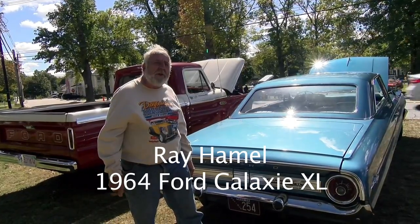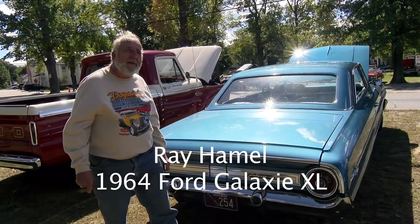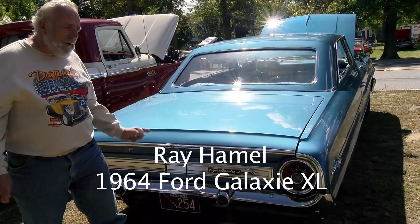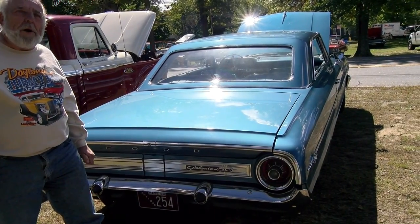I've had it about 16 years. It was my first car when I was a kid, just like that. So that's why I bought it. Yeah? Did you restore it? No, this is why I bought it, as you see it. Wow. Right here. Drive around in it? Oh yeah, all the time.